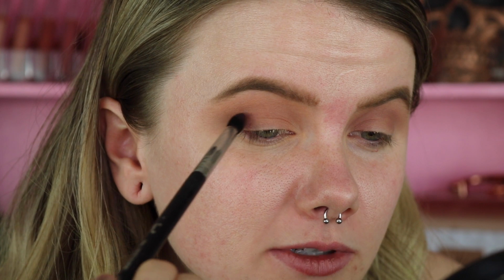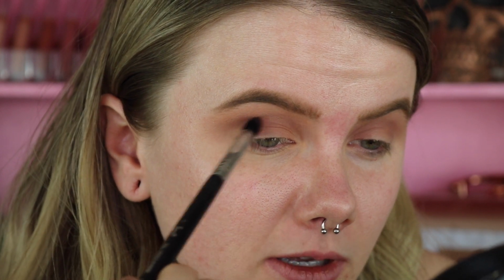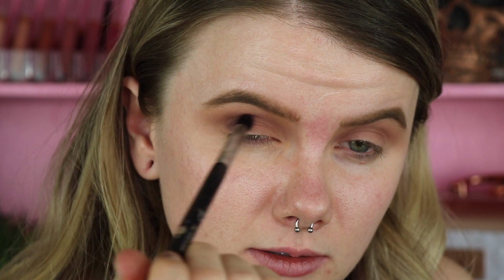I'm gonna start by using it with my Sigma E45 brush. This is a very thin, tapered brush because I want to really be detailed with this. I'm gonna bring it out here into the crease a little bit. And if I have a very fluffy brush, it will take the color a little too far where I don't want it. So I'm just gonna work this a little bit into the crease here, as well as the outer V, building up the color gradually.